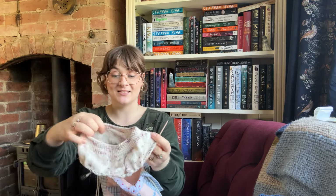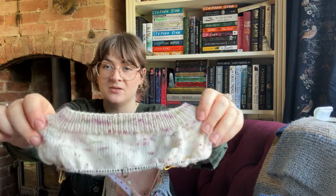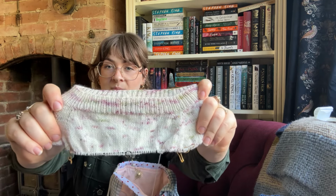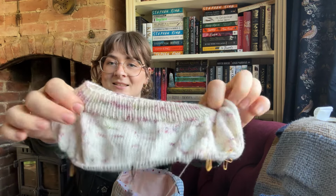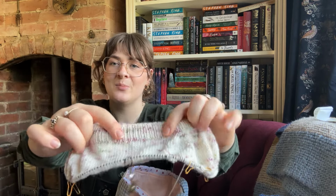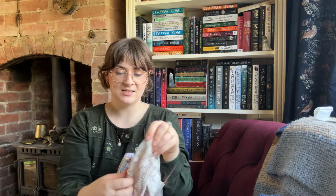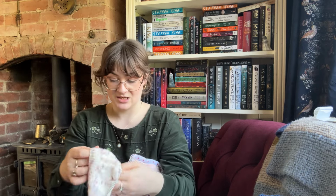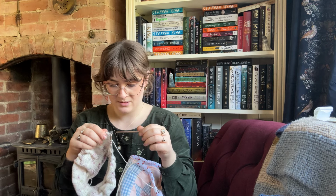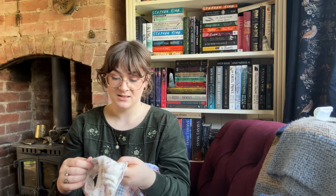This is, so it's a fingering weight raglan tea pattern in this beautiful variegated yarn from Market Towns Yarns, and oh, it's so cute. So it's like this creamy base with these little pinky greeny, and there's even some specks of yellow and blue, and it's giving spring. And this is going to be a long-term WIP because it's a fingering weight t-shirt knit on 3.75mm needles, but it's lovely.